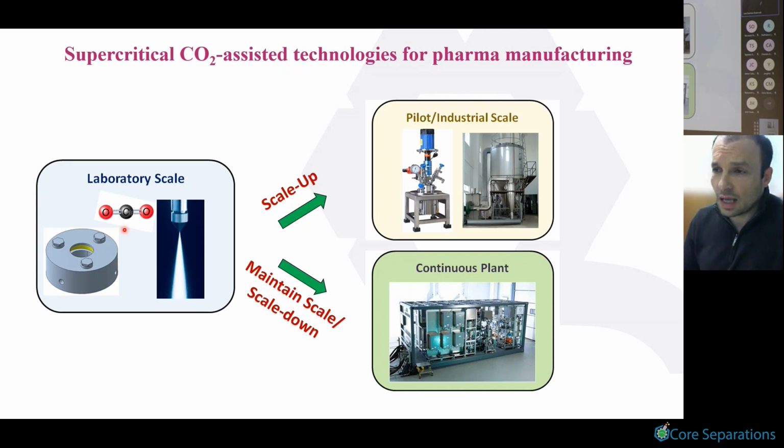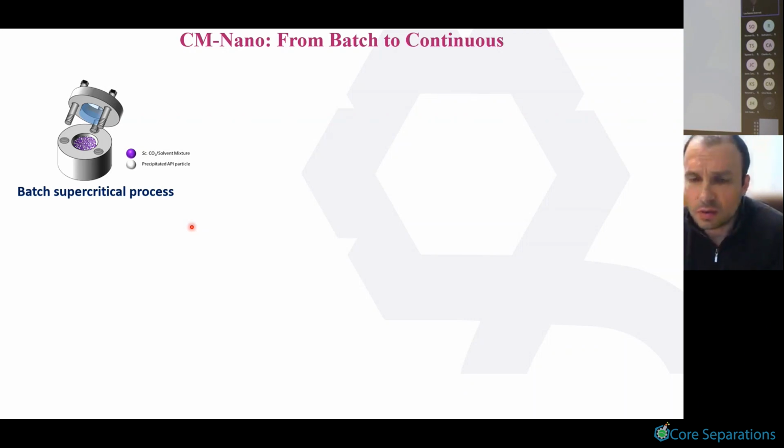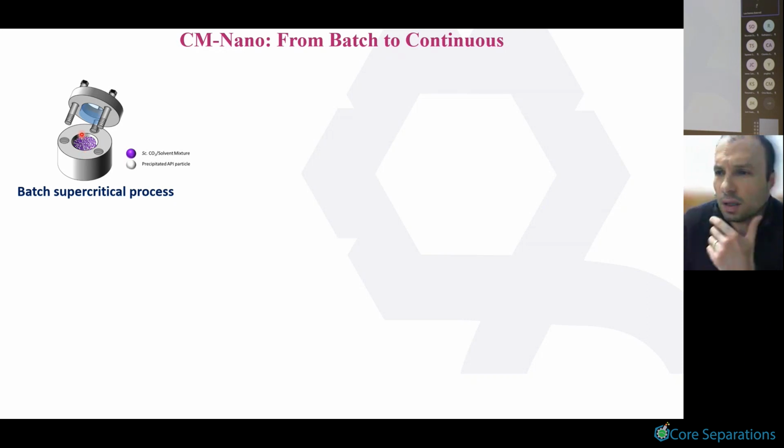So again, we've been looking at nano spray drying using high pressure CO2 for the production of microparticles and nanoparticles. And it really started first when we were trying to crystallize our API, which is previously dissolved in an organic solvent, and we can use polymers or excipients in case we want to do encapsulation, all of that. These are typical high pressure processes that are used typically with high pressure vessels.